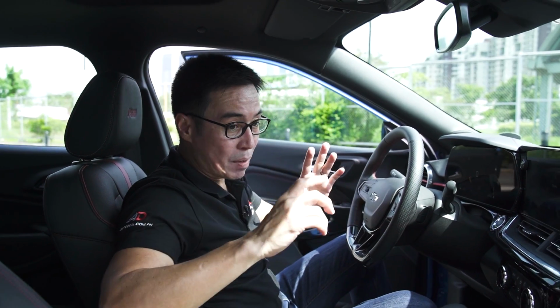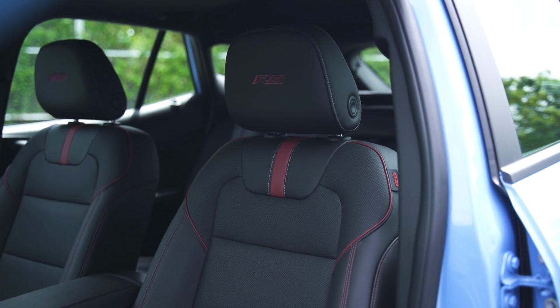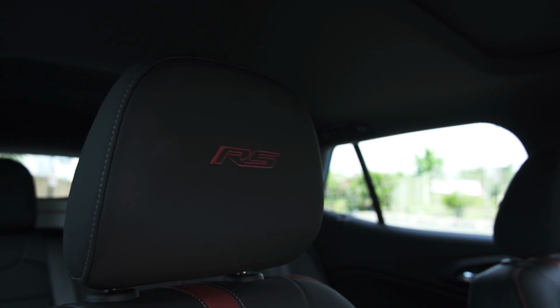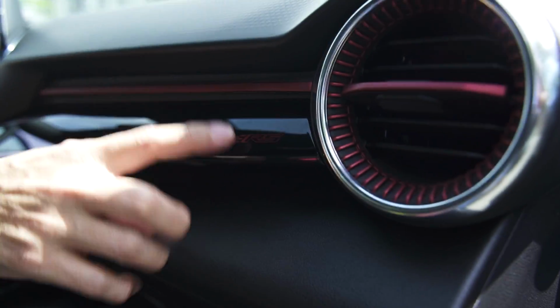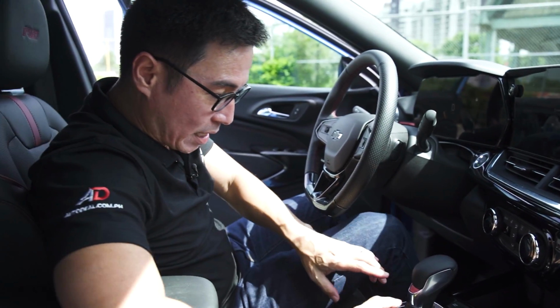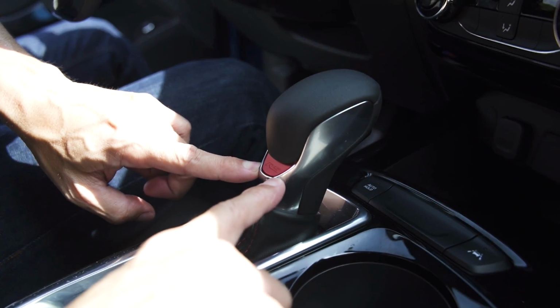And then, not to mention, it's got some flex on it because you've got the RS badge here on the chairs, which is actually very nice. And then you've got an RS here on the piano black, which the piano black I'm not really a big fan of, but the RS nice. And then, I don't know if you can see this, Jack's gonna try to get this, but there is also an RS here on the transmission.